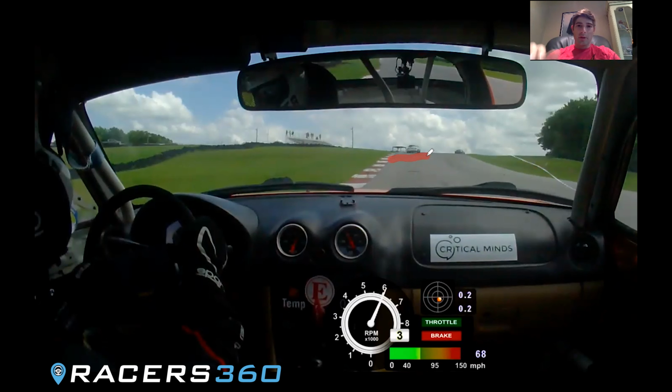You can generate that brake pressure, but the second you go over the crest, where this other Miata is, you're going to lose a lot of that front grip. So if you're keeping all that weight on the nose, it's going to give you the sensation that the rear end wants to come around. So the key thing we want to focus on in this corner is keeping up our momentum, keeping up that rolling speed.